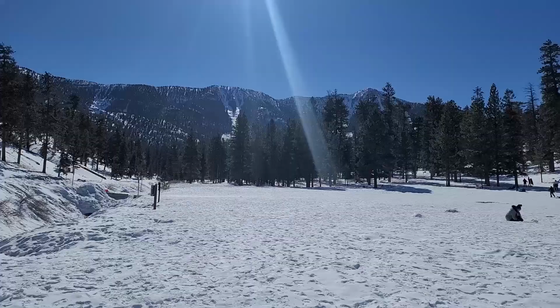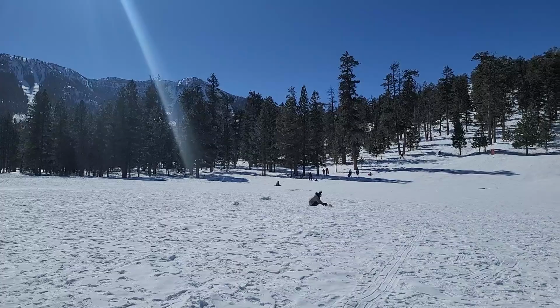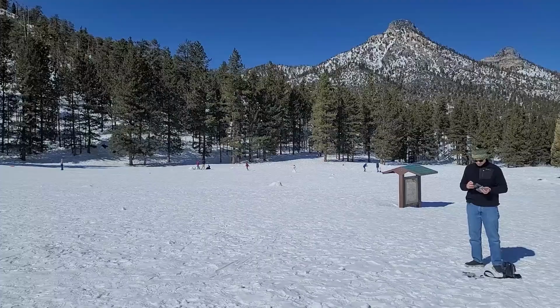Things to do when you come to Vegas: drive the car less than an hour from the Las Vegas Strip, come to Mount Charleston and play in the snow. Everybody's having fun here, going to the slides, making a snowman, or playing with the drone.